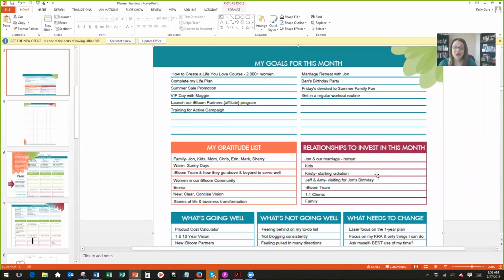An e-course, How to Create a Life You Love, was on the plan, completing a life plan, a summer sale promotion, a VIP day with Maggie, launching our iBloom partners, training for ActiveCampaign. On the personal side, I wanted to do a marriage retreat, Ben's birthday, Fridays devoted to summer family fun, and then get in a regular workout routine. And so we know when we start planning for our week, these are the most important things to make sure that we incorporate into the weekly plan, because this is what we define as success for the month.